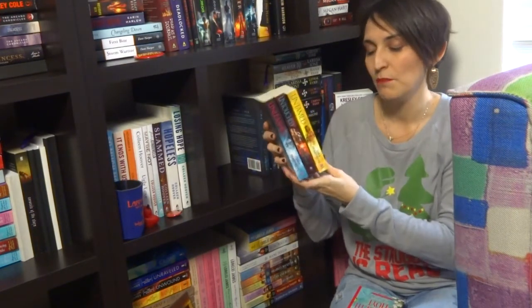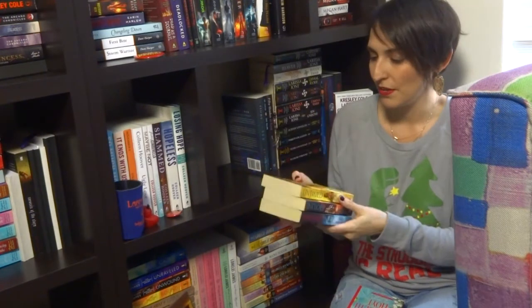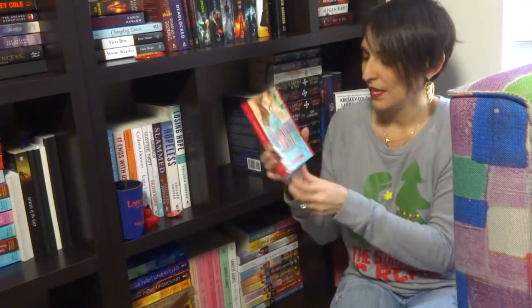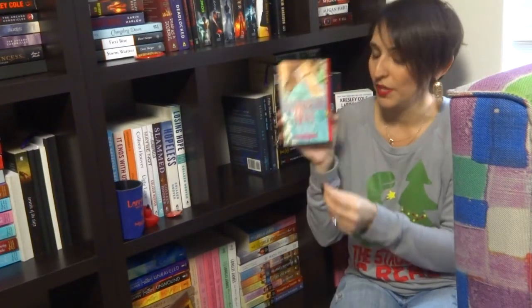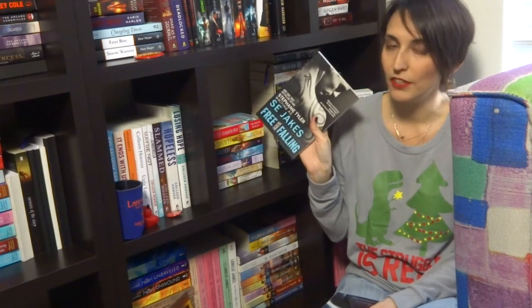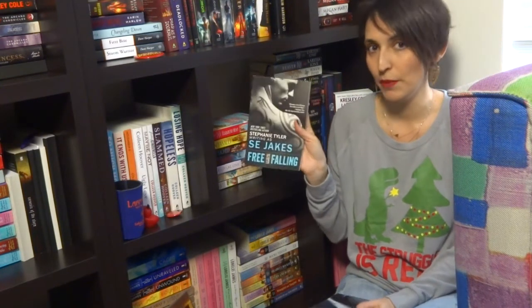Then I have the Amovio Legend books by Sarah Humphreys. I have Untamed, Untouched, and Unleashed, and Dearest Rogue by Elizabeth Hoyt. Then I have A Stone in the Sea by A.L. Jackson, Free Falling by S.E. Jakes. This is Stephanie Tyler writing as S.E. Jake when she writes her LGBT male books.